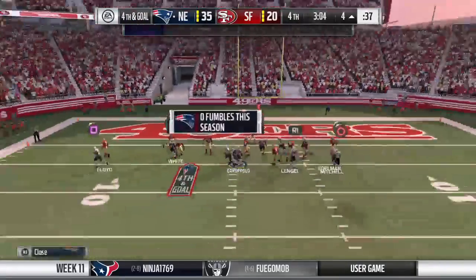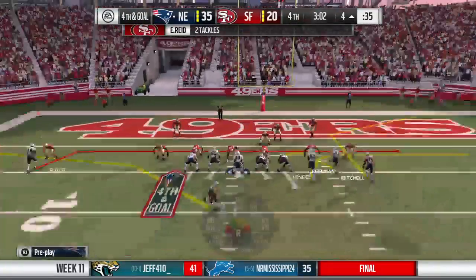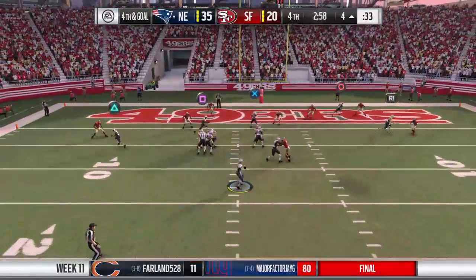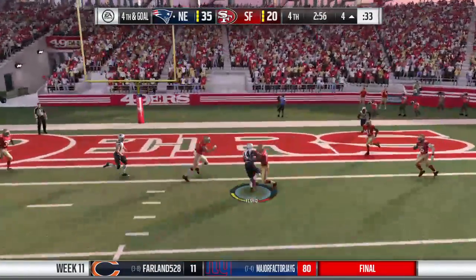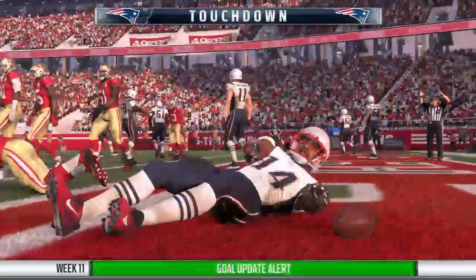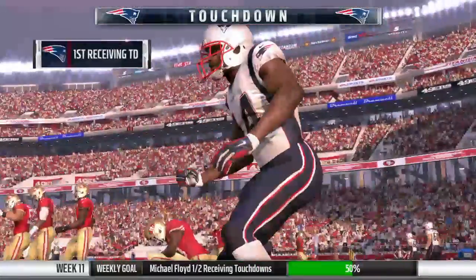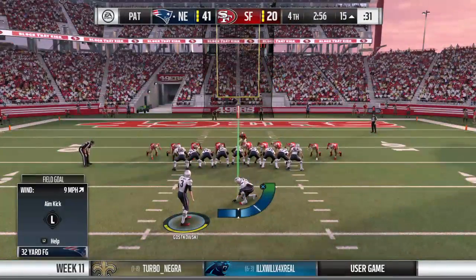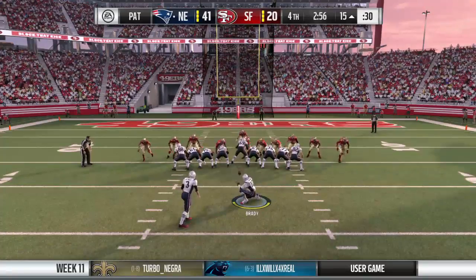No movement from the field goal unit. They've got 4 full yards to go here on 4th and goal to hit pay dirt, but they're going to go for it. Looking to throw. Garoppolo. And he'll take it into the end zone for a Patriot touchdown. Michael Floyd, his first touchdown on the year. And the Patriots add on to their lead.